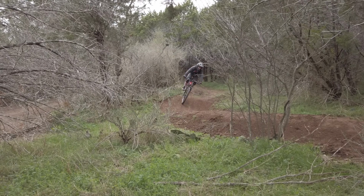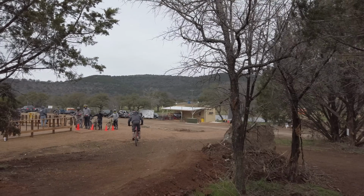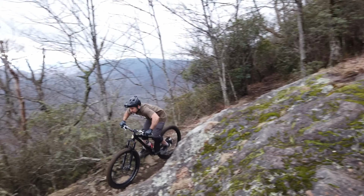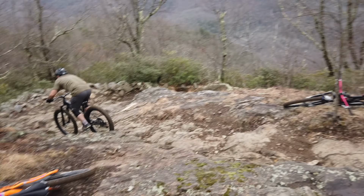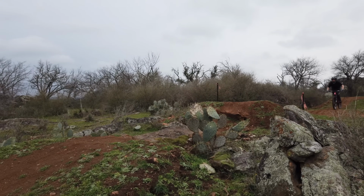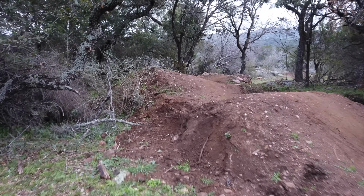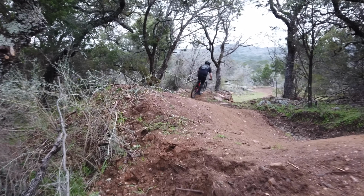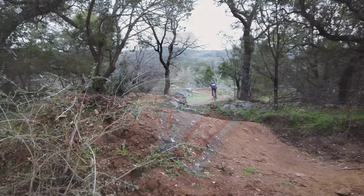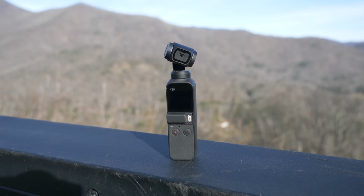There's also a learning curve. If you hand the Osmo to a friend to get a shot, they will struggle to keep you in frame, as the gimbal behaves unpredictably if you just point it at stuff haphazardly. Once you get the hang of it though, you can get some really cinematic shots. With all this capability and a reasonably priced camera the size of a Cliff Bar, it's hard not to recommend the Osmo Pocket.